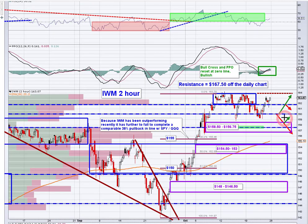IWM is set to open right down around 160. That's your bull bear pivot. Anything above 160 keeps the chart productive. Anything below 160 favors a move back down to this gap at 158.50. And then, of course, a move into the gap would favor a gap fill down to 156.75.